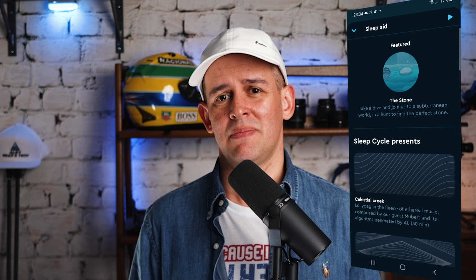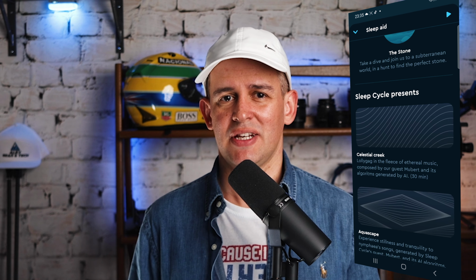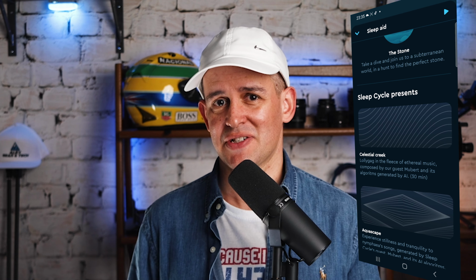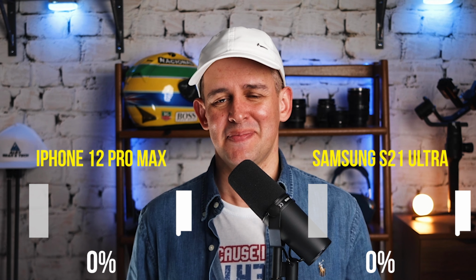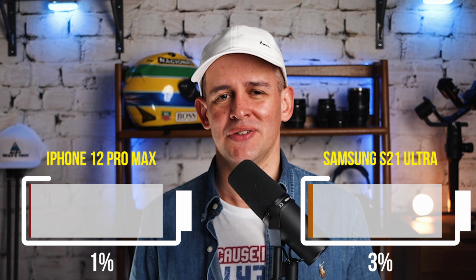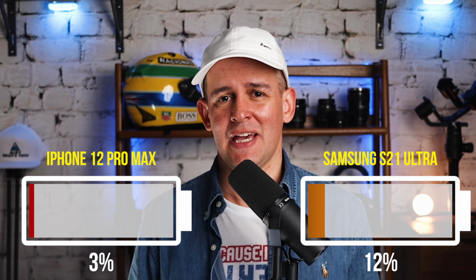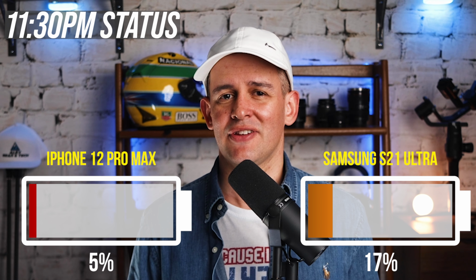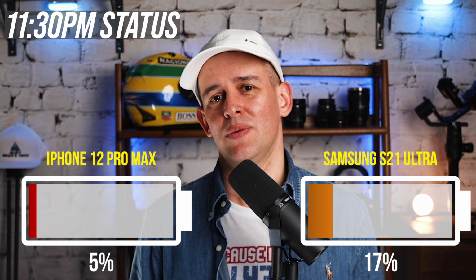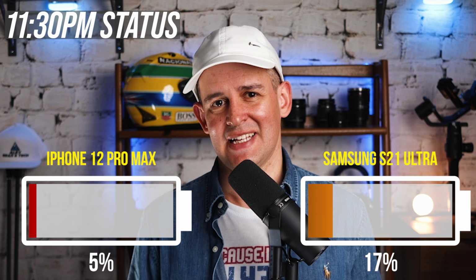It actually comes with mindfulness sessions as well to help you get ready for bed, but it does use quite a bit of battery. Typically, both phones are still going strong at this time, so I don't worry too much, but that wasn't the case on this battery test day. Of course, I had the screen set to full brightness and used the phones quite a bit more than normal. So by 11:30 p.m, when I went to bed, the S21 Ultra had 17% left and the iPhone 12 Pro Max was almost dead at 5%. And by the morning next day, they were both completely dead.